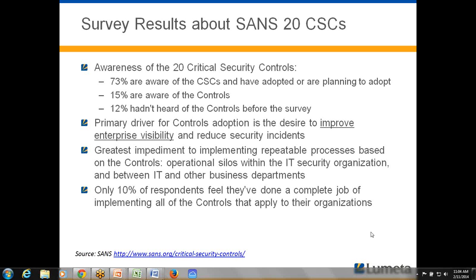Interestingly, the biggest impediment, according to the respondents, to adoption of these standards, and you may have guessed it, the so-called Layer 8, operational silos within IT organizations or between IT and other business units. This political overlay has been the biggest impediment, not a technology challenge, not a lack of solutions. So until IT security is deemed to be mission critical, and frankly you just need to read the front page of the paper on any given day to see that the tide is beginning to turn, it does remain a challenge to successfully adopt these controls.